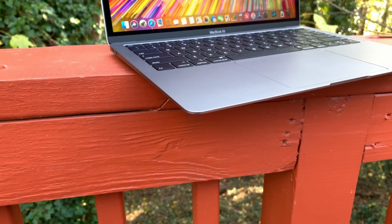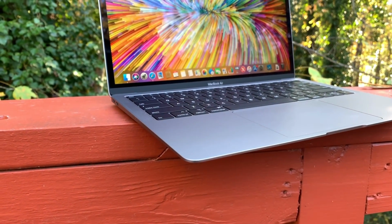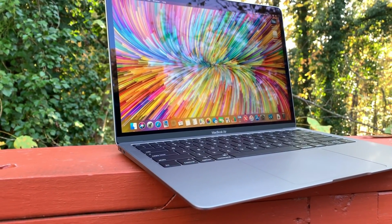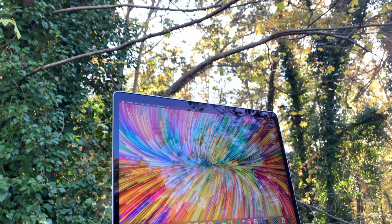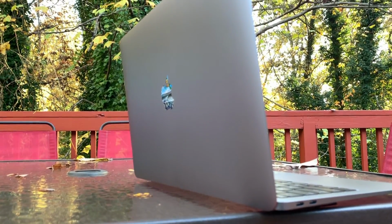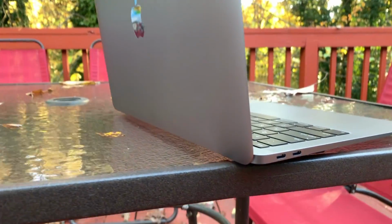The beloved MacBook Air. Just when everyone thought that Apple was about to kill it off, here they come in and give it a massive overhaul.